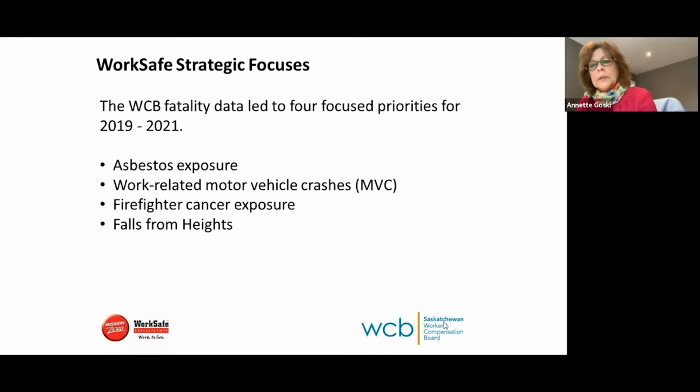Asbestos exposure is the first highest one. Work-related motor vehicle crashes, firefighter cancer exposure, and heart attacks are in there as well. And then falls from heights came into the picture, and we know that falls from heights can be eliminated out of the system. So we put that as one of our primary focuses in our fatality and serious injury strategy for the next 3 years. So to the end of 2021, we will be focusing on these 4 areas. You can go to the next slide, Curtis.